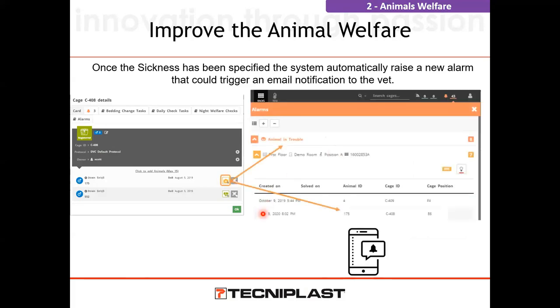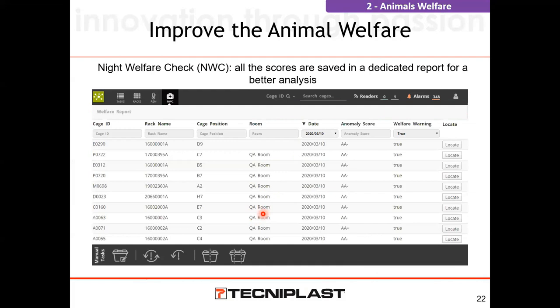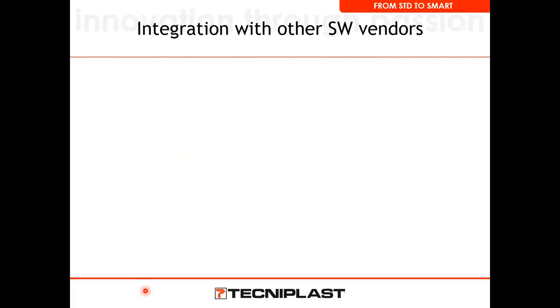Here's your animal in trouble. We can get a notification through a text or email on the phone or our laptop. This is the night welfare check report. And in some cases, this is going to be great, so you can look at information over time. Was this consistent with what happened yesterday? Was it consistent with what happened the week before or even a month? This is also a nice tool to generate reports, perhaps for ALAC coming in or your quarterly IACA visits.